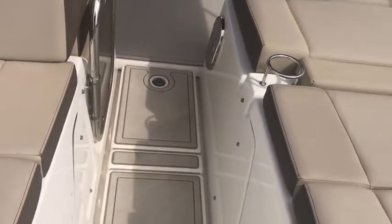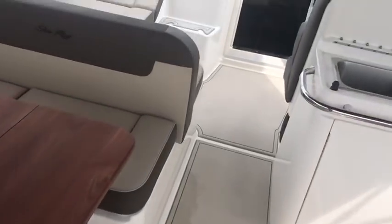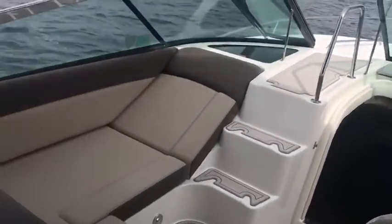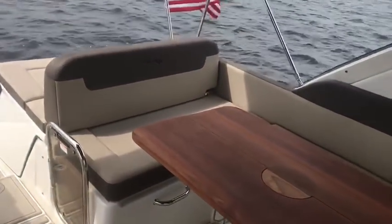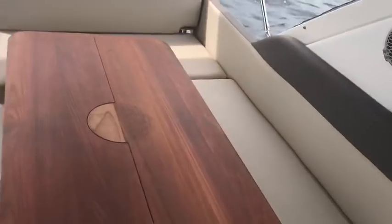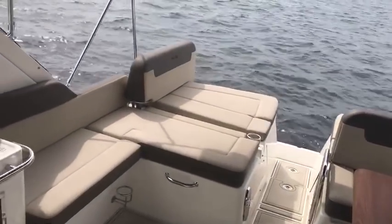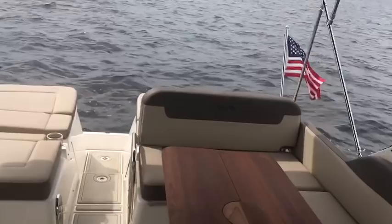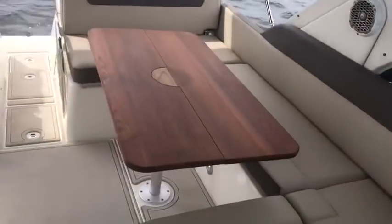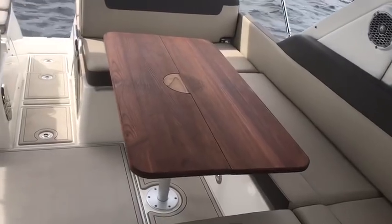Nice big walk-through, so you've got plenty of room to walk up to this flush deck. This big area here in this cockpit has as much space as a lot of 40-foot boats. I want to show you the panoramic. Again, you notice the backrest cushion in the open position there, the one on the port side in the closed position. Got this nice big beautiful teak table that we can seat 6 adults around for a meal.